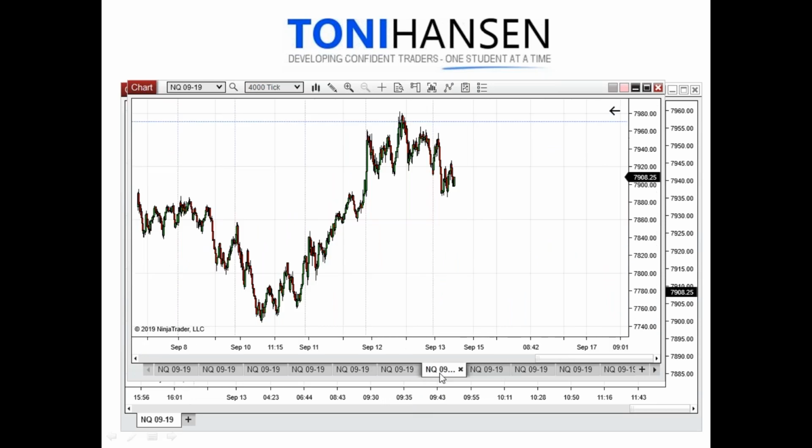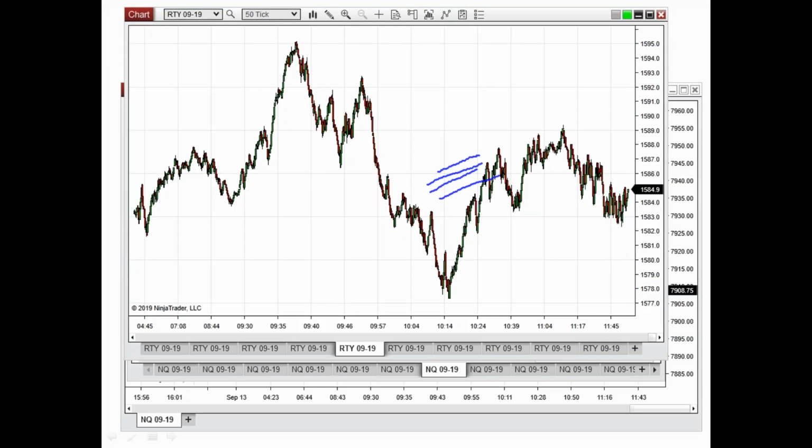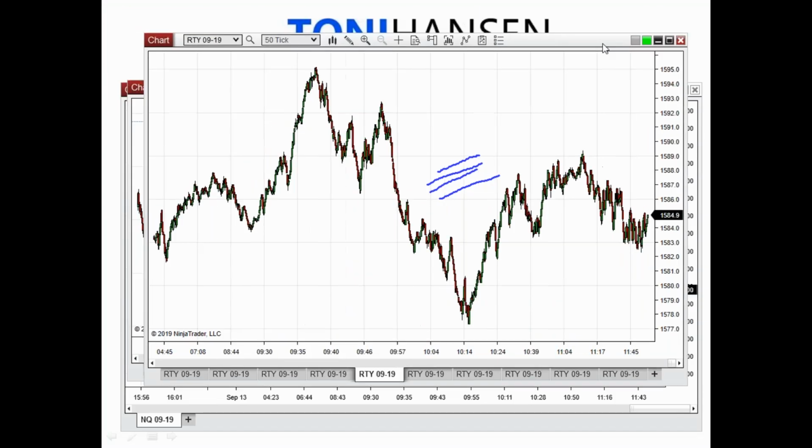The 500 tick, 4,000 tick, all of this range here is really more compatible with more of this sideways, slower type of action. So we head out and complete the day. I'm going to go pull up the Russell here next.